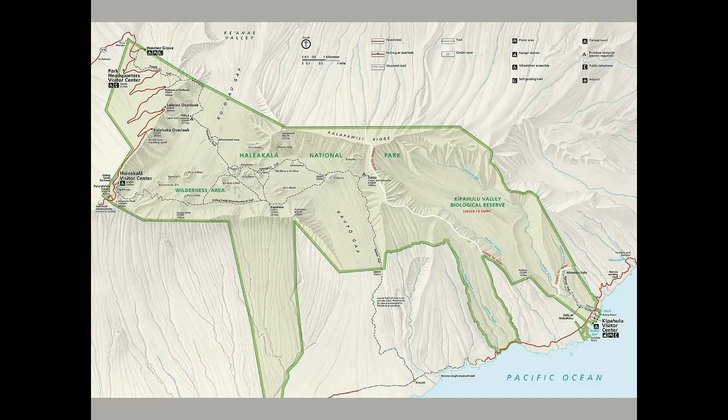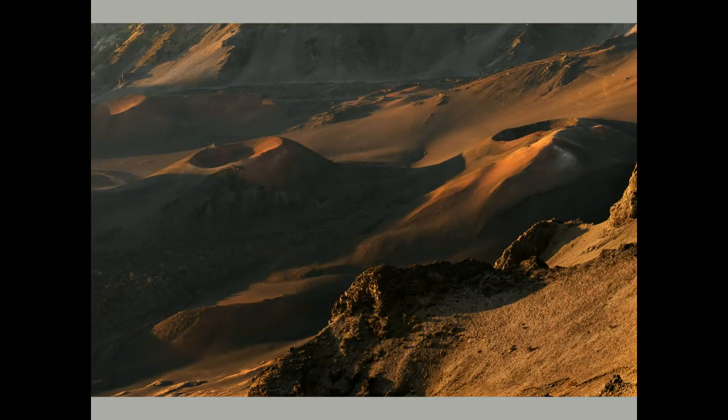You think of Hawaii and Maui, you think of palm trees and tropical breezes and all that. But when I got to the top of Haleakalā, it's like I was on Mars. They call it a lunar landscape, but I think it looks more like Mars. This is at sunrise, looking down in the crater, and you see these cinder cones left over from past eruptions. It's just an unbelievable landscape.